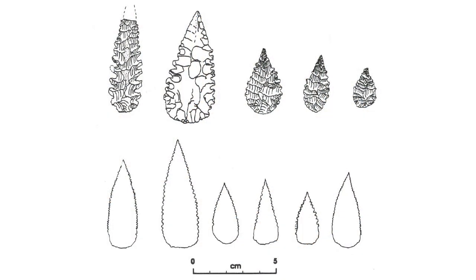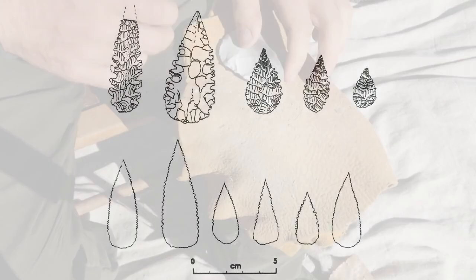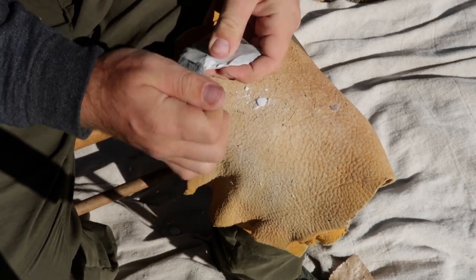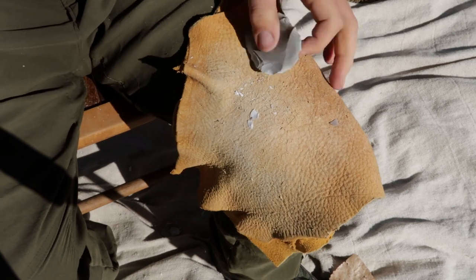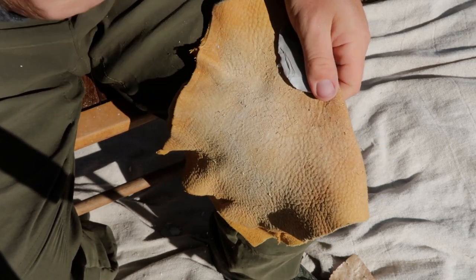Kimberley points are teardrop shaped and known to have fine serrations and denticulations along their margins, created by pressure flaking. Nearly all hafted examples of Kimberley points are under 6 centimeters long, with most being under 4 centimeters.